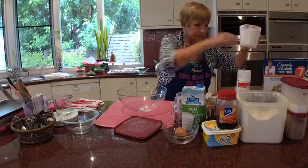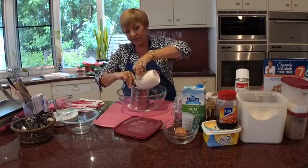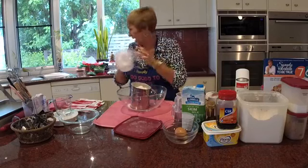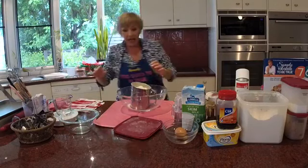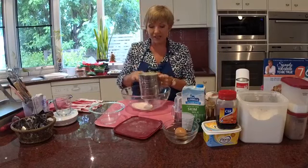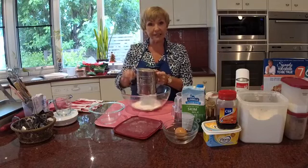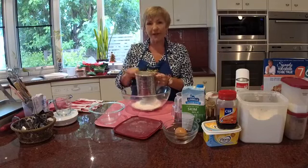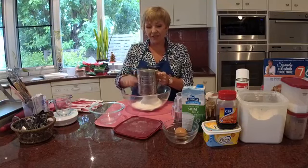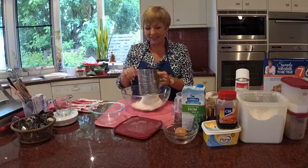There we go. Now where's my sifter? So what we're going to do is this is going to be my dry mix, okay? And this is going to be my wet mix. And this is how I like to cook. I like it to be super, super easy. So what we start with is all the dry ingredients to go into the big bowl, and then the wet ingredients go into the small bowl. And then you just add it together at the end. How easy is that? It can't get any easier.